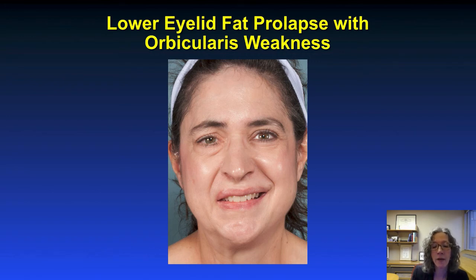And then another entity that I've been noticing in patients with facial nerve weakness is that they get this fat prolapse due to orbicularis weakness, where their orbicularis is allowing the fat to prolapse forward, and they're tending to have unilateral steatoblepharon.